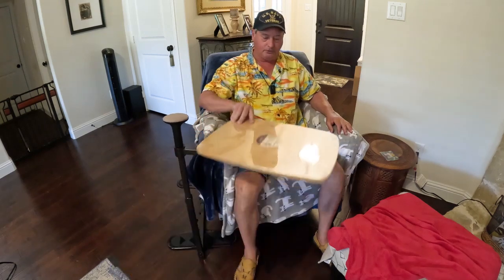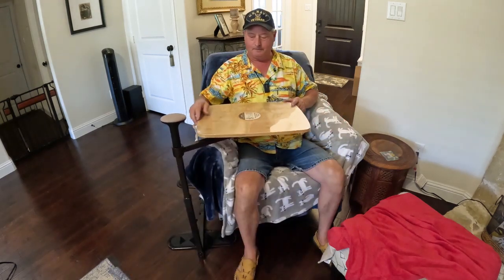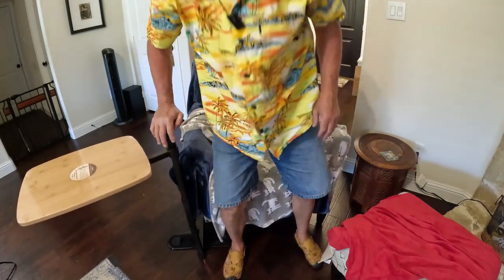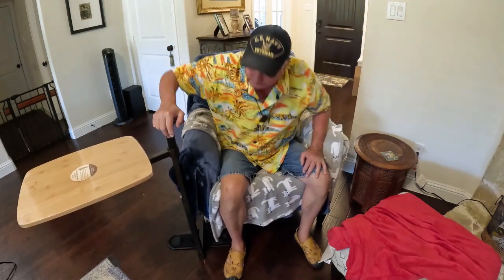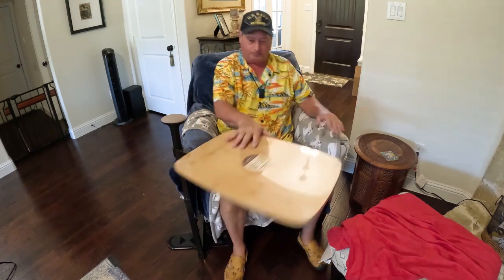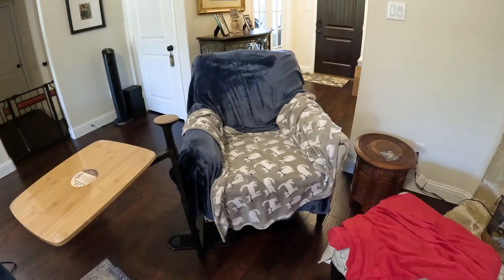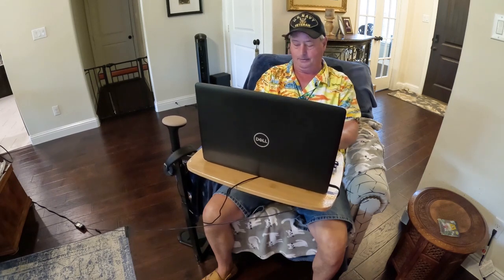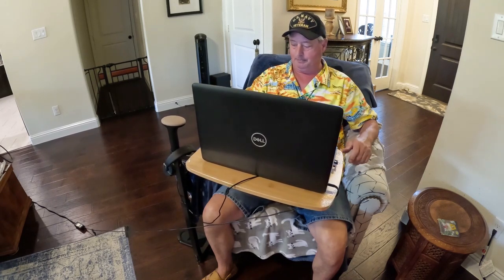And so, TV tray height. Got a good grip right there. Helps you get up. Dinner time. Computer time. That's an excellent height. Let's put a computer on it and see how that fits. That is the ideal height for working on my laptop.